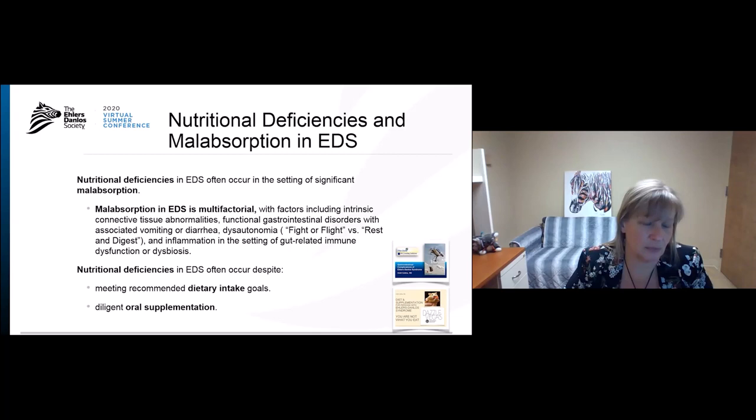So EDS is bad enough. EDS-associated comorbidities make things even worse. And unhealthy dietary choices in combination with malabsorption and issues such as food allergies or intolerances can lead to a significant downhill spiral. Ultimately, the goal of a healthy nutritional status is to minimize the impact of EDS and any EDS-associated comorbidities a person might have.